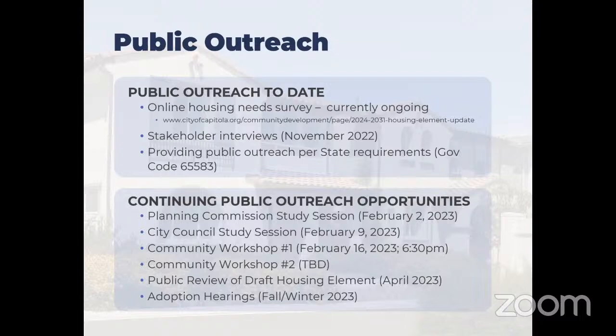PLHA is the permanent local housing allocation. If you don't have a certified housing element, you will not be eligible to apply for that round of housing funds until you are. There are other funds, like housing trust funds, funding for ADUs, and funding for affordable housing development. You're just not going to be eligible for those until you are certified.